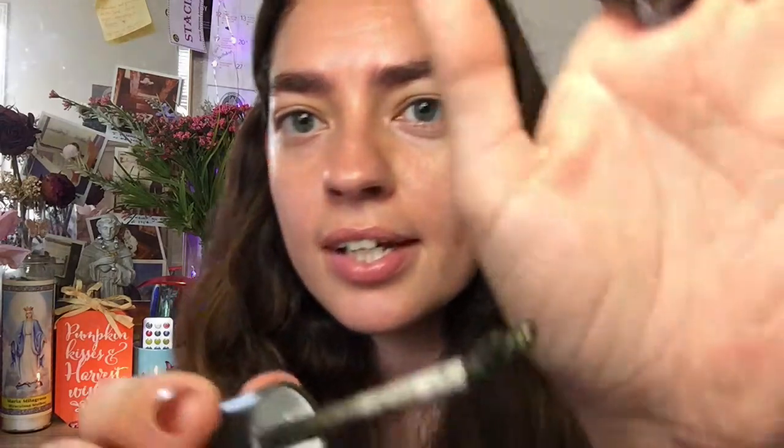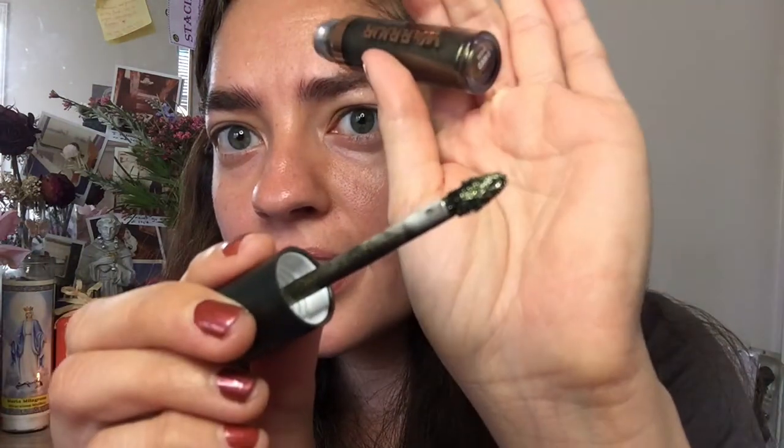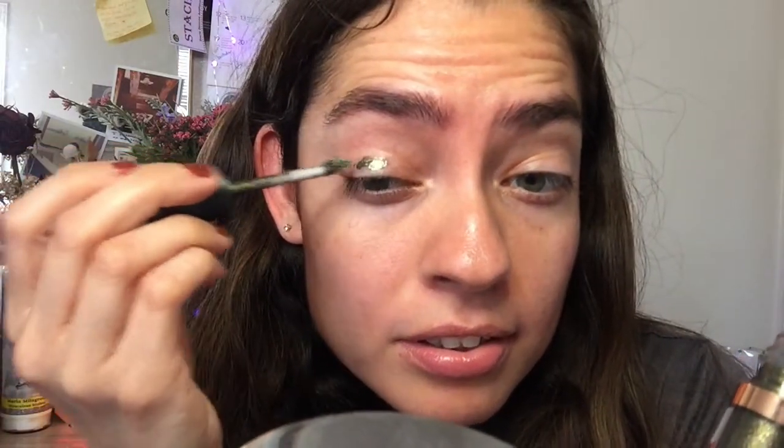So this is what this looks like. Really beautiful, almost like a shimmery situation, so I just put it all over the lid. Okay, so this is what the finished product of that looks like, and it's really beautiful. It's really stunning. And so next I would put a glitter primer of some sort.